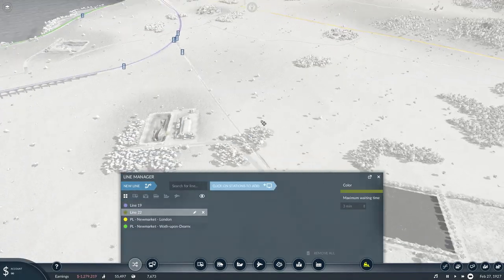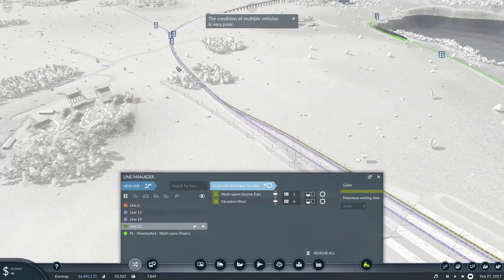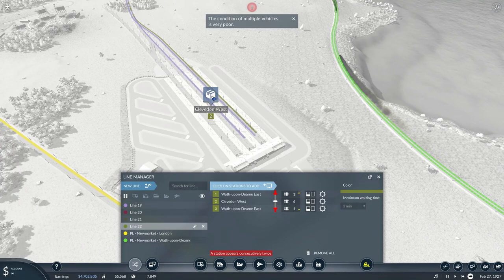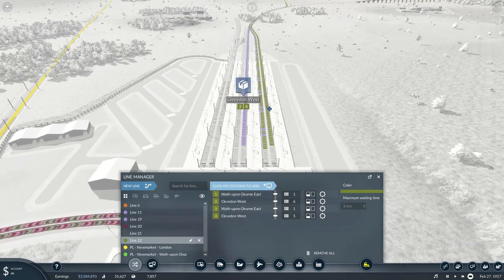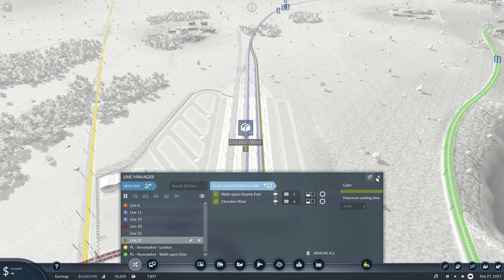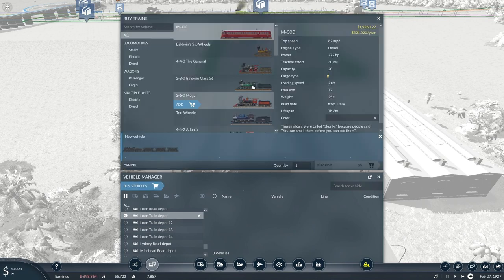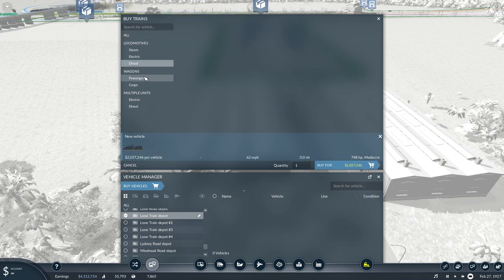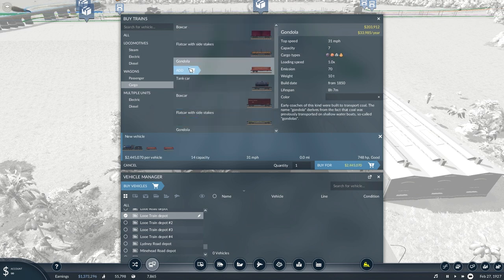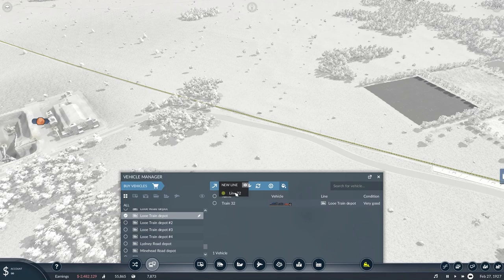So now we need another new line. It's going to be a little train. Let's just have you go to the one platform. Okay, right. You are connected to this rail depot over here. So we're going to buy just a small one. What was it? 10 wheeler and here. Jump onto line 22, please. There you go.